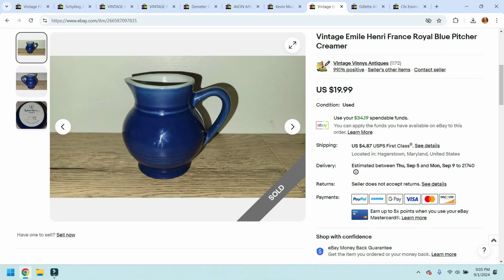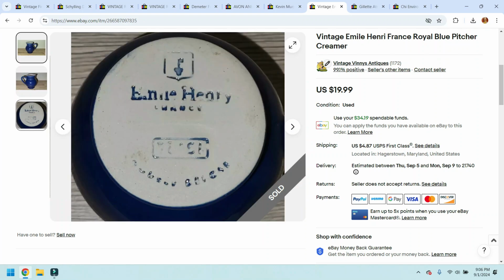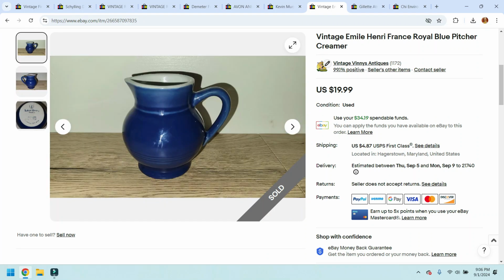Up next, we have this Emile Henry France little pitcher creamer. I also bought this at the Hancock Antique Mall, probably at the beginning of last year. And I believe I got this for $5. Again, it has been listed for probably a year and a half, 2 years. And it did sell for a best offer of $16. I believe I'm the one who sent that offer to the buyer. And they took it. So this is what the bottom looks like. Emile Henry, France. I don't know how old that is. It could be 70s. It could be 60s. Have no idea.